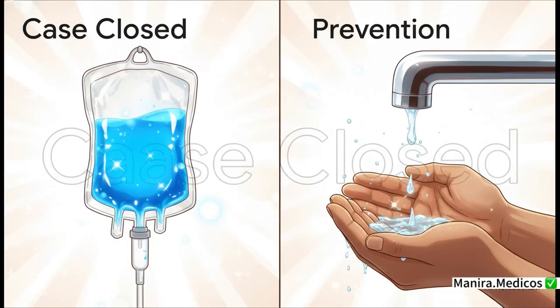And with that, we can stamp this case closed. The treatment isn't some complex antibiotic, it's just about replacing the fluids and electrolytes the body is losing, and fast. And prevention is even more basic. Clean water and proper sanitation. It's a remarkably simple solution to a truly devastating disease.